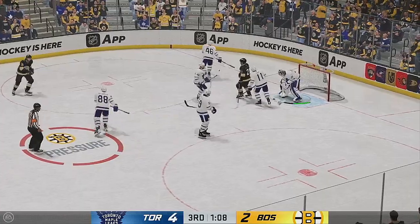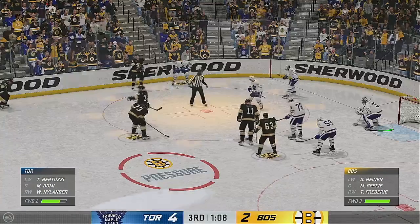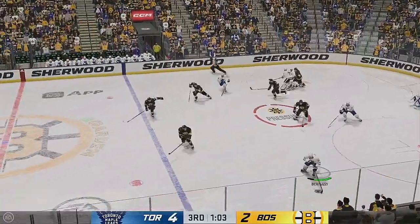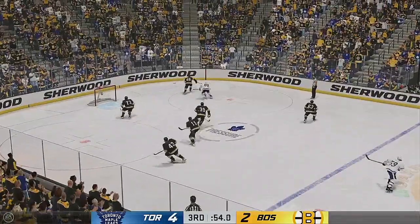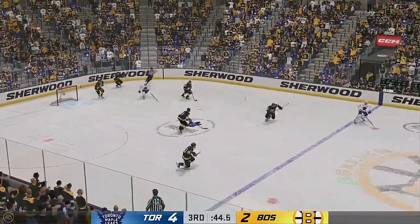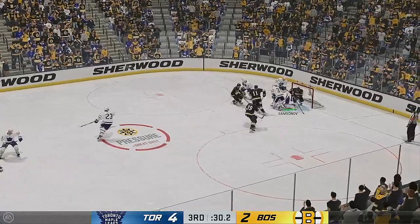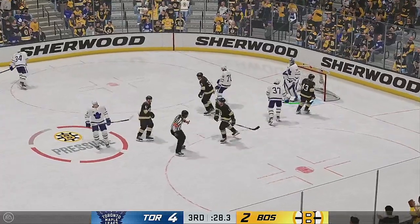I'm not sure if anyone's helping him out there, but he's dialed in and doing it all himself, making consecutive saves. Here in the later stages of this period, the Leafs lead at 4-2. Approaching the final minute of regulation. To the empty net, and it misses. Around the boards, they bounce it up. Knocked away. Quick pass across to Heinen. Boston's got the puck along the wall. There's the whistle as the goalie hangs on.